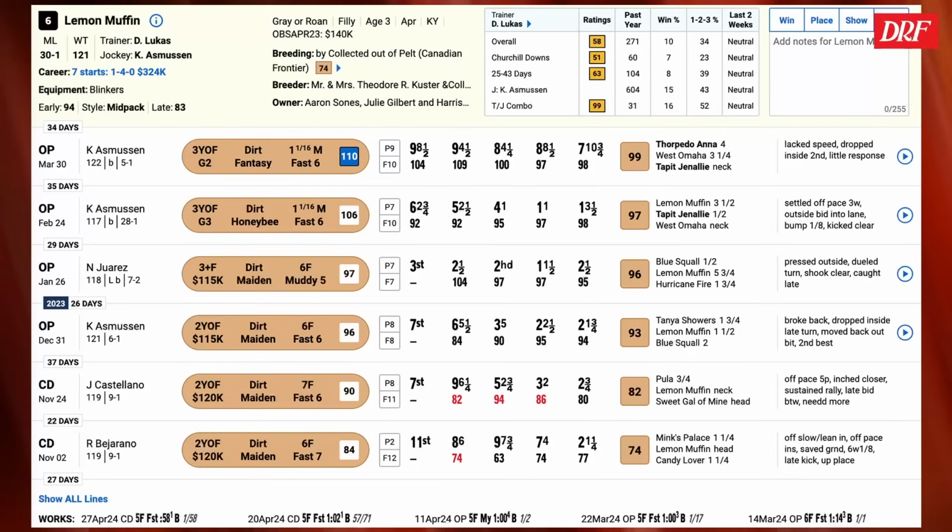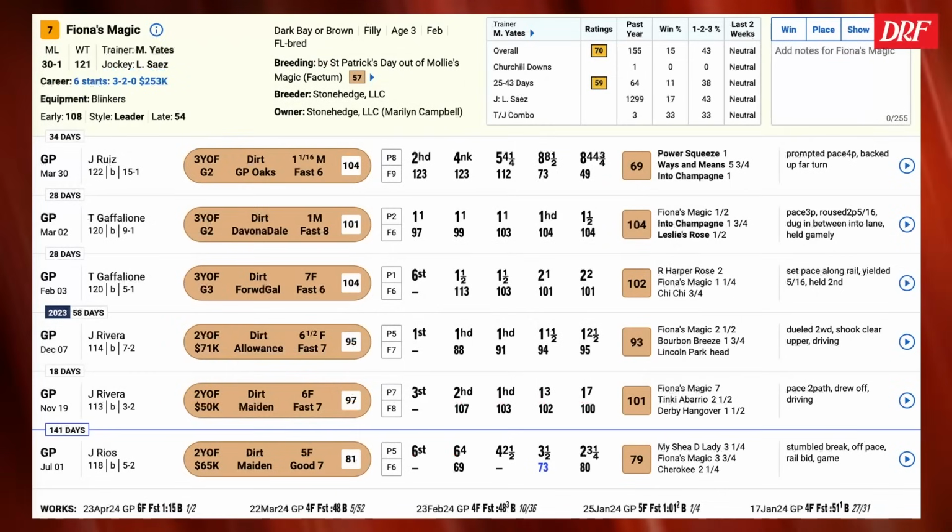The number 7 is Fionas Magic. She's that horse that we were discussing with regard to the pace projector, the likely front runner in this race. But Craig, she's got some serious distance questions to answer and also quality questions. She won the Devona Dale, probably getting the better trip than Leslie's Rose, who was the beaten favorite that day. And she came back for her first 2-turn attempt in the Gulfstream Park Oaks last time. It was a disaster. There were multiple horses vying for the front, and she was one of the first to back out. They're coming back into the Kentucky Oaks anyway, but she's going to have to run a lot better.